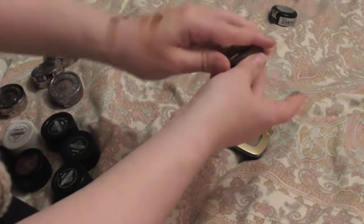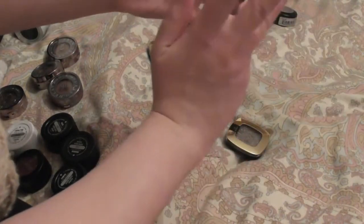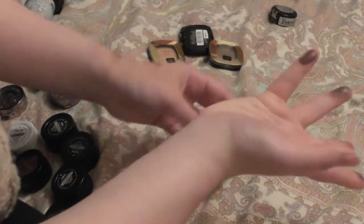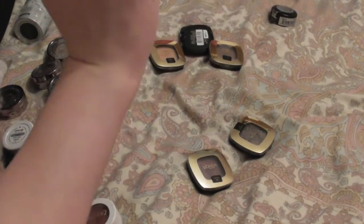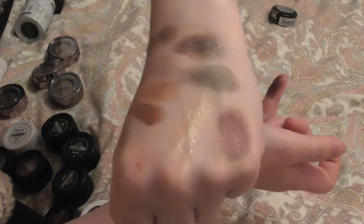And then lastly is Escape in Bordeaux, which is just, if you are looking for the most perfect maroony purple shade, this is the shadow for you. It is beautiful. So stunning.